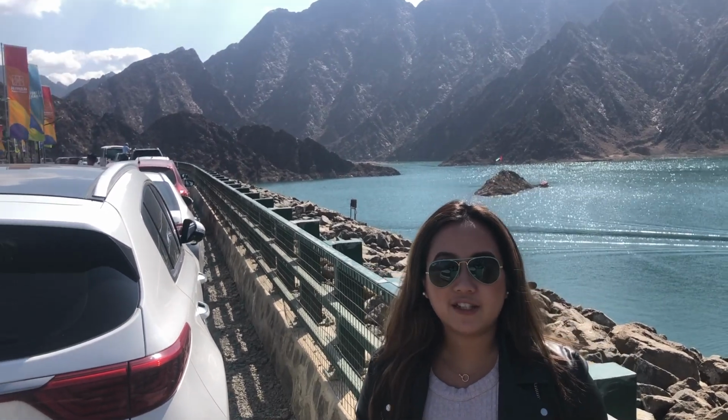So guys, if you're visiting Dubai or Abu Dhabi, don't forget to come here. It's not that far, though. This is the border between UAE and Oman. It's just like 2 hours maximum. Actually, there's another, shorter way, but there is a security checkpoint over there, so make sure that you have a complete document, then it's fine. It's a shorter way, but to be honest, I prefer to take the longer one because I love road trips.